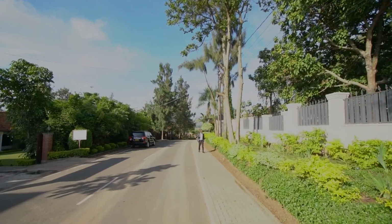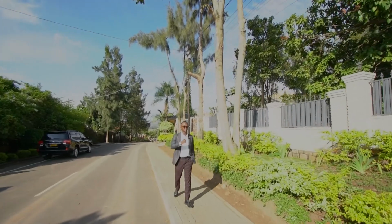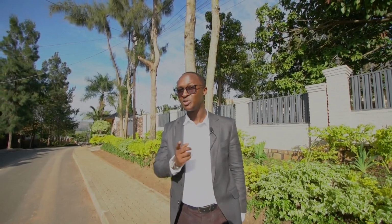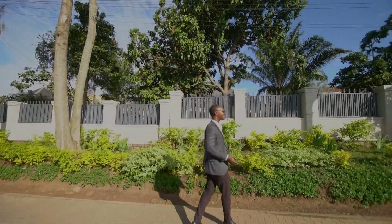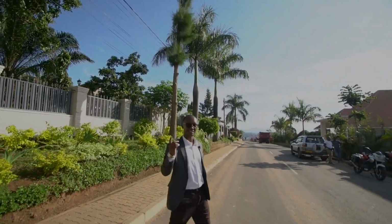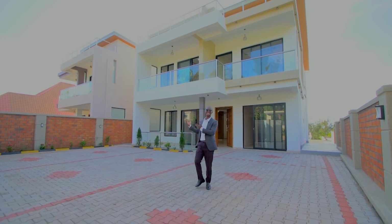Some little detail about the neighborhood. We are in Kibagabaga, close to a major restaurant called Pili. It's pretty famous out here. And the neighborhood is really calm and posh. And that's why this house is expensive. You know what else you can see even while standing here? Is the convention center. It's just right there. But anyway, we're not here for the convention center. Let's get inside.